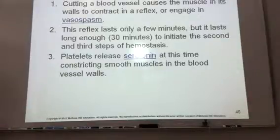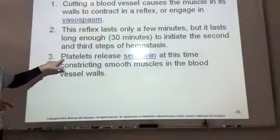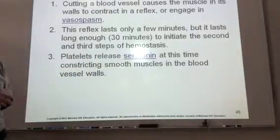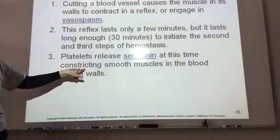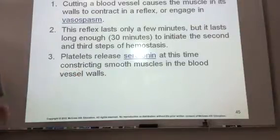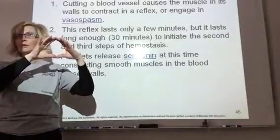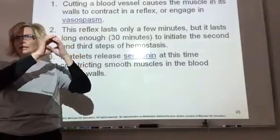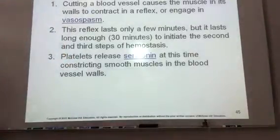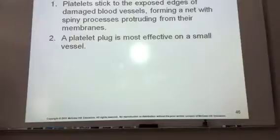So the second step, like we said, is going to be platelet plug and then on to clotting. So at this time, those little fragments, your platelets, are going to release serotonin, which is a hormone. And serotonin's job is to constrict, to make the vessel smaller. And obviously, if my vessel is losing blood, I do not want a great big opening for all my blood to go through. If the serotonin constricts it and makes it smaller, I am going to lose less blood. So basically, that's why that function happens.